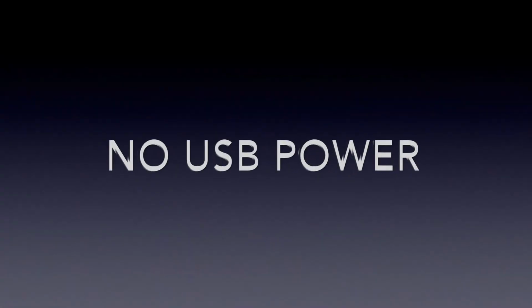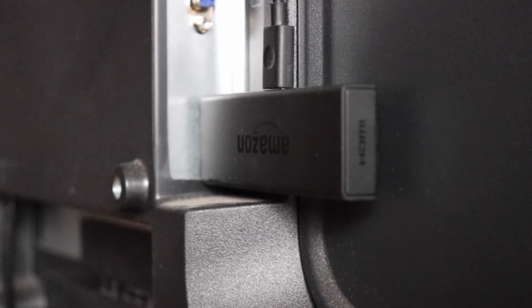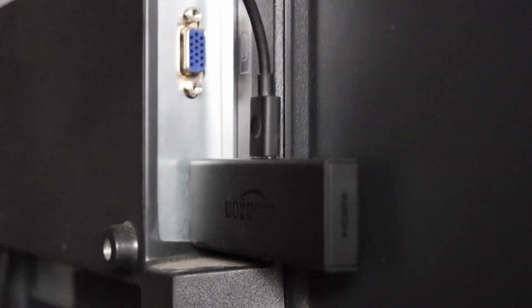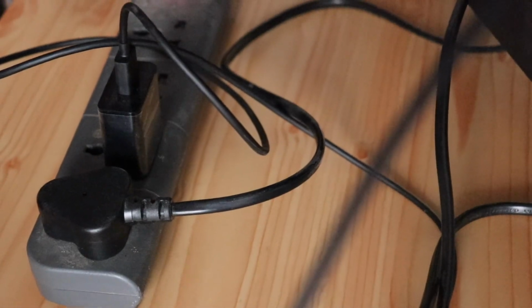The next minor issue is that the Amazon Fire Stick cannot be powered on with the USB built into the television. I mean, this would have been nice. The Chromecast works really well with the USB, but unfortunately the Fire Stick doesn't, so you really have to stick the cord onto the power outlet. So that's something that I found a little inconvenient.